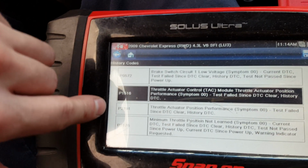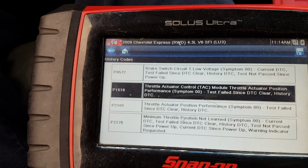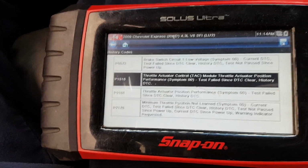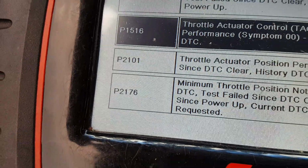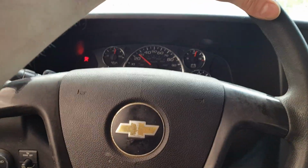One of these codes is about the brake switch, which is not going to cause anything to run rough or go into reduced power mode. Just wanted to make a brief note. I was able to clear all of these codes with the engine off, with the exception of the P2176.